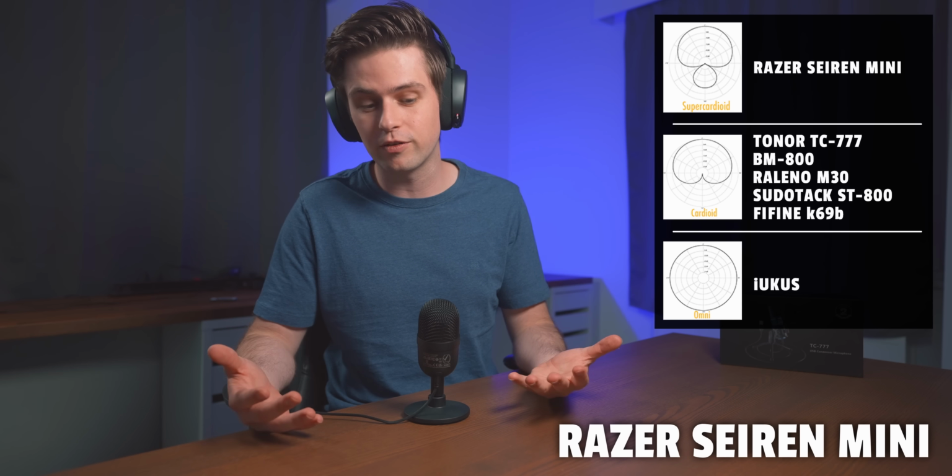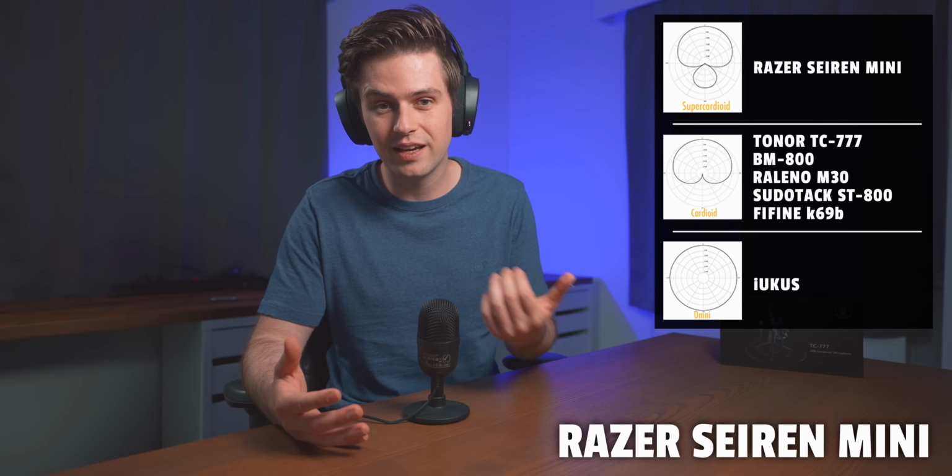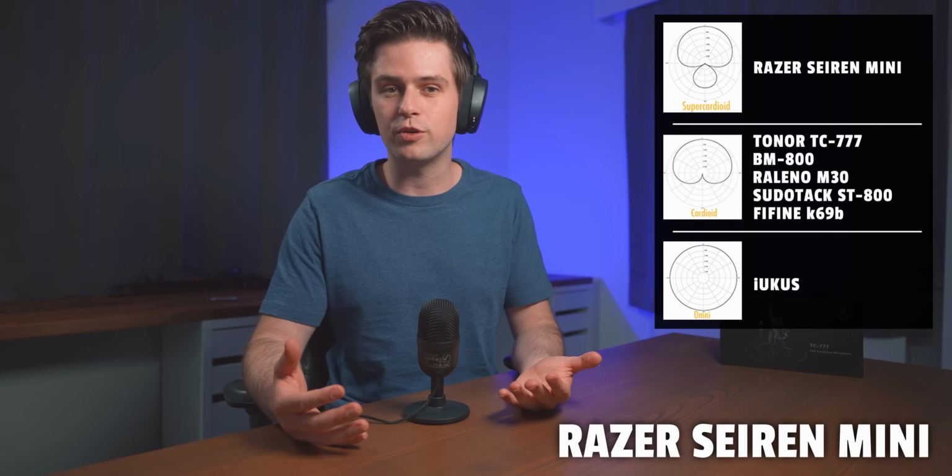Some of these mics have a different pickup pattern or polar pattern. For example, this mic records less from the sides than most of the other mics, but in general there's not gonna be that much of a difference, especially with these budget microphones.